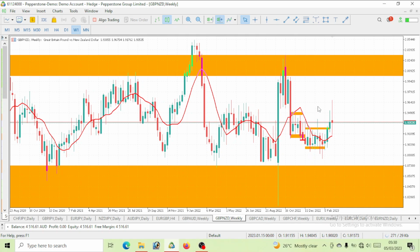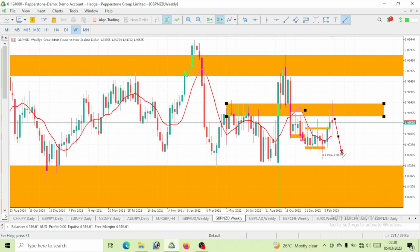So with that, any other pairs we are trading against the New Zealand dollar should actually drop. We should not be surprised that we are having a rejection here. We should continue to get this drop to the support level, no doubt.